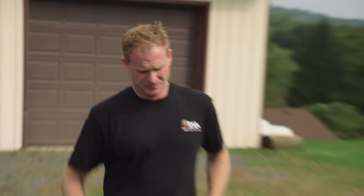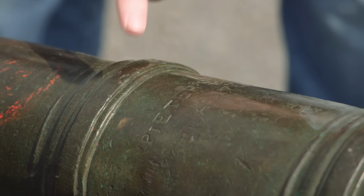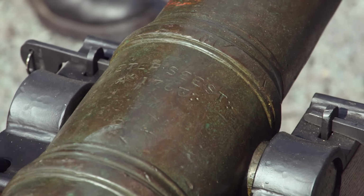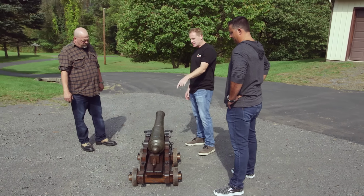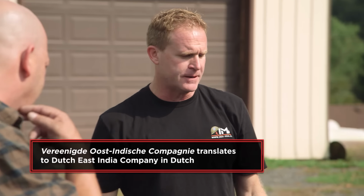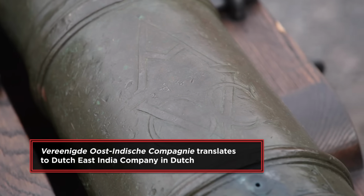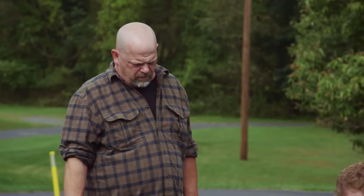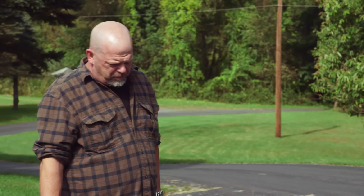All right, so is it all original? So according to this marking, Peter Seest made this cannon in 1763 in the city of Amsterdam for the Dutch East India Company, which is the VOC, which means Dutch East India Company in Dutch. And the nice thing about this VOC is it's not just engraved in. There's actually a small raise to these letters, which means it's part of the original casting.